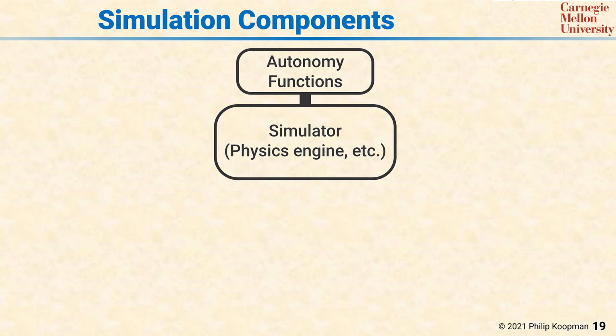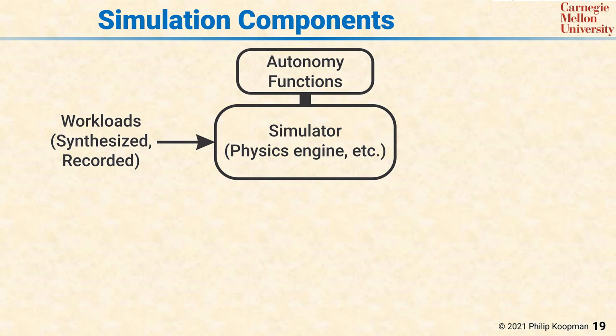You'll need some workloads, such as a library of scenarios that you want to test, which will include some amount of synthesized information as well as recorded information to reproduce real-world scenarios you've driven in a real car for comparison, but also to create other scenarios that never happen in the real world, but you need to make sure are covered for your validation effort.